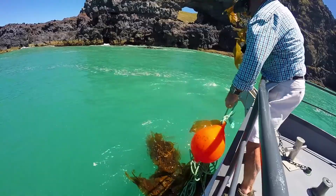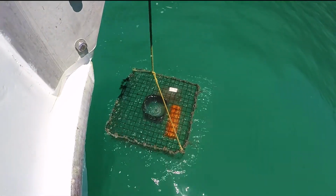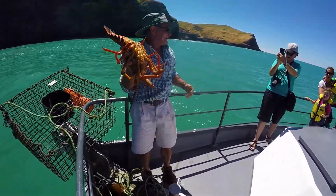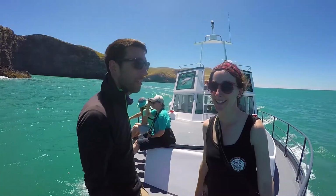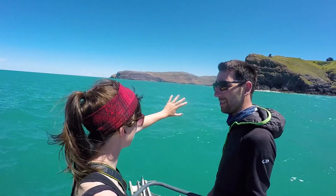As soon as he starts checking his crayfish pot, he tells us that there is something in it. He can tell by the weight, and this crayfish is huge. Tony shows us how to differentiate male from female in the crayfish world, and also tells us more about the activity and the life cycle of the crayfish. They are really abundant in the Banks Peninsula.